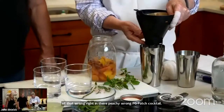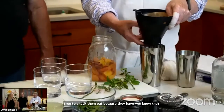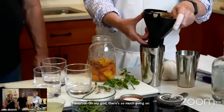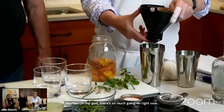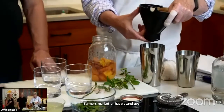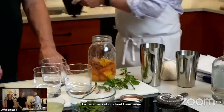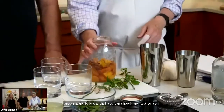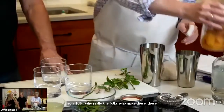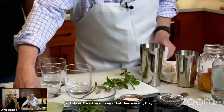And if you do have distilleries in your local area, feel free to check them out because they have their own brands of rum or whatever your preference. Of whiskeys and bourbons. Oh my God, there's so much going on right now. I have to say in Maryland, it's impossible not to drive by something, either a local farmer's market or a stand of some sort, a brewery, and really have a great time. The folks who make these types of alcohol and wine and beer generally love talking about it, or they have somebody in their store that will talk your ears off about the different ways that they make it. Explore, have fun with it.